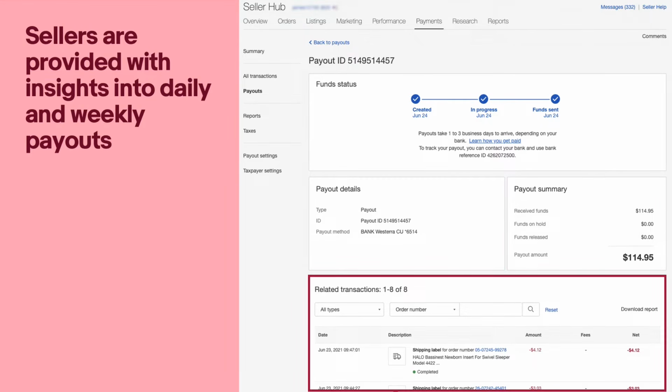And if you look below here in this payout report, for this given payout ID, you will see the very first transaction is a shipping label. So this seller purchased a shipping label, and that money was taken from that available balance, from that money that was going to be paid out.